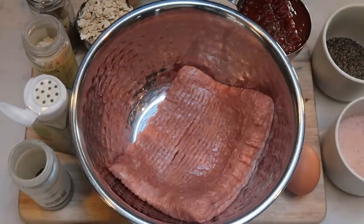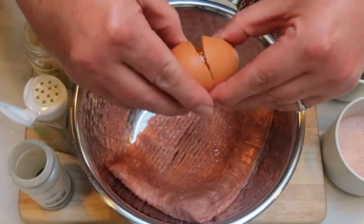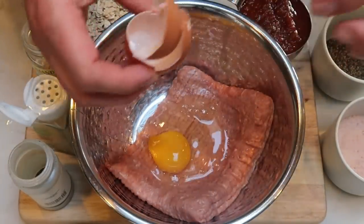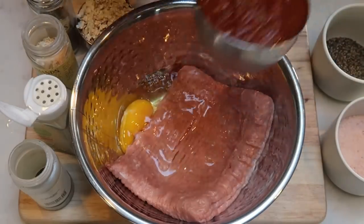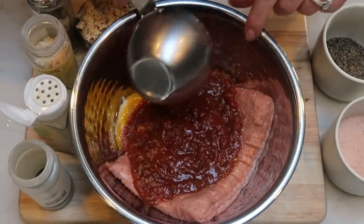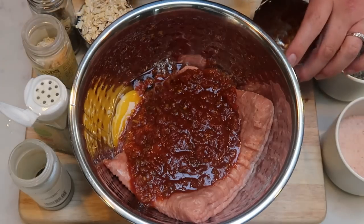We're going to add all the rest of our ingredients, starting with 1 egg. So we're gonna go ahead and add that. Make sure you don't get a shell. I'm pretty good at that. And then we're going to add in 1 cup of salsa. That's going to give our meatloaves a ton of flavor and a little bit of extra moisture.